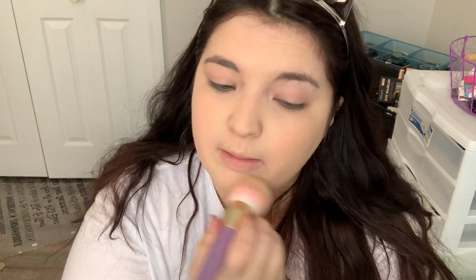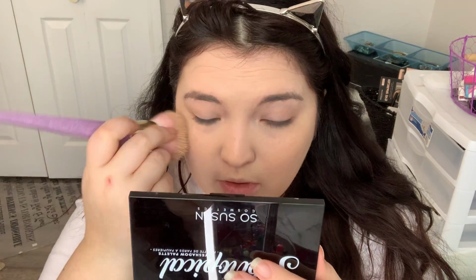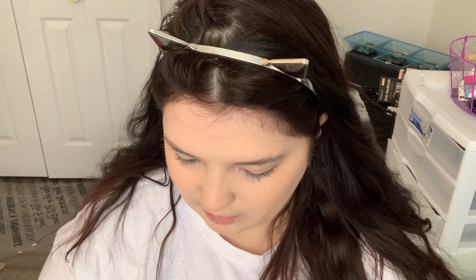Yeah, it's definitely not gonna be a highlighting concealer for me because it is a little dark, but it would be a good spot concealer. It's not like giving me life right now, but it's okay. It definitely looks smooth. It doesn't look cakey or anything like that, but I also feel like there's not a ton of coverage. Like you can definitely still see the darkness of my under eye.